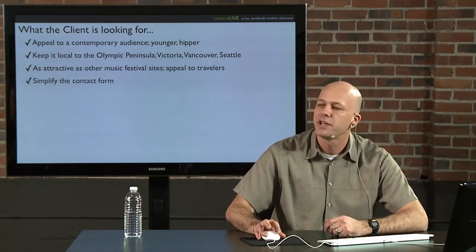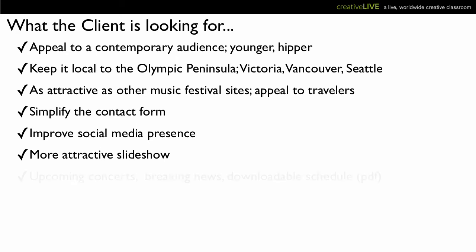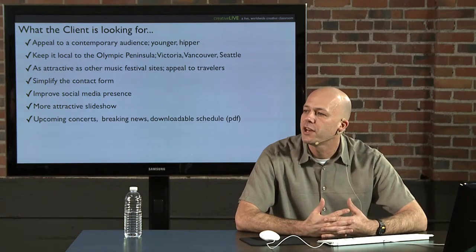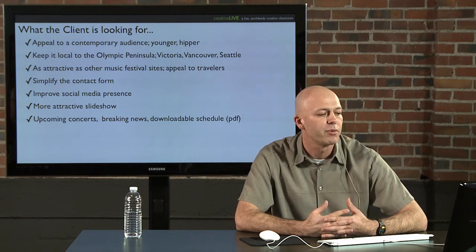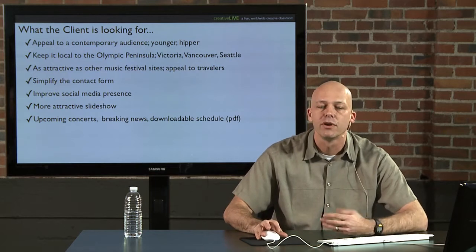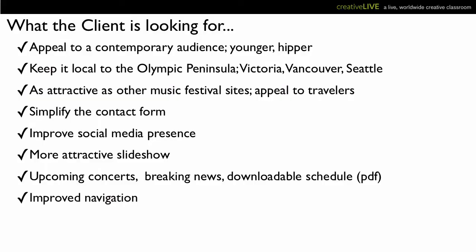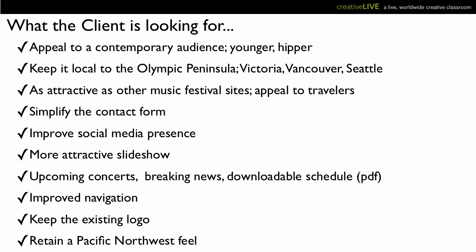He also agreed that tantamount, we needed to simplify that contact form. He wanted to improve their social media presence. He's starting to realize that Twitter and Facebook are really important for marketing a site. We wanted to make that more effective. He wanted a more attractive slideshow. And then in terms of the data, the actual content that's happening on the site, he really wanted to promote upcoming concerts, breaking news, and making sure that there was a downloadable schedule in PDF form, schedule of the actual concerts in Memorial Day weekend. He wanted to improve the navigation, and he wanted to keep the existing logo and retain a Pacific Northwest feel, a regionalism, a sense of place.